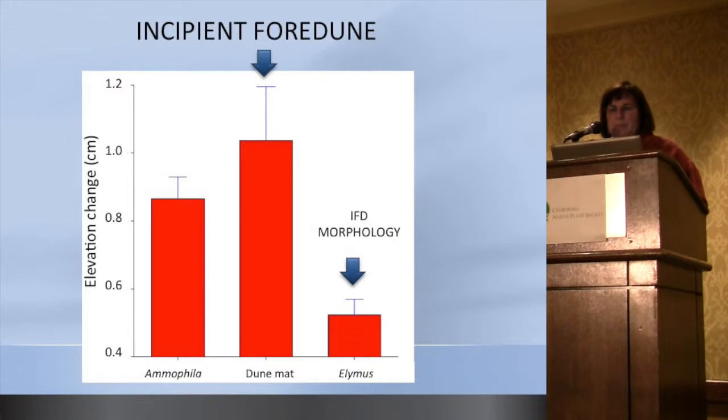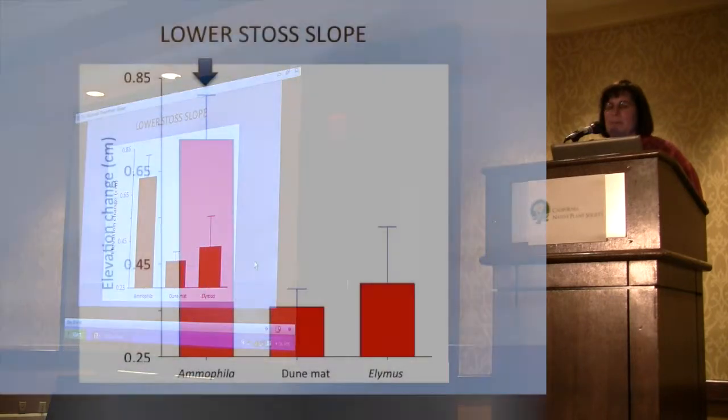This is the incipient Foredune, and this one is a little skewed because we had a large scarping event in the DUNE MAT area. This is also a really disturbed part of the profile, so I'm not going to spend a lot of time on that other than to say the significant differences were between DUNE MAT and LMS. But also to point out that this is the zone we found the well-formed incipient Foredune morphology in, and that's relevant because an incipient Foredune does create a buffer for incoming waves that will absorb the wave energy before it reaches the established Foredune.